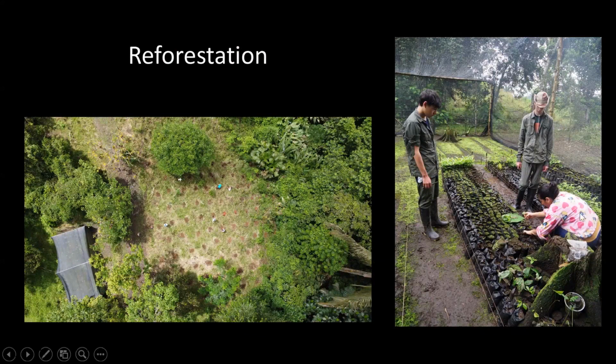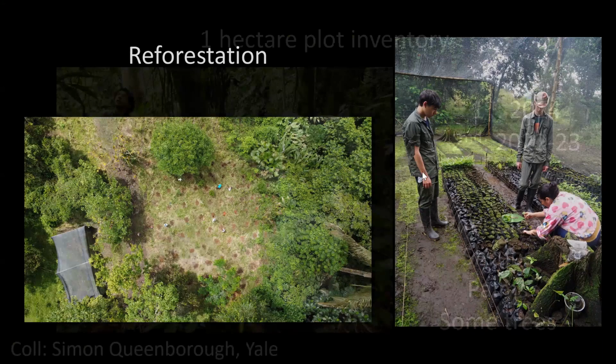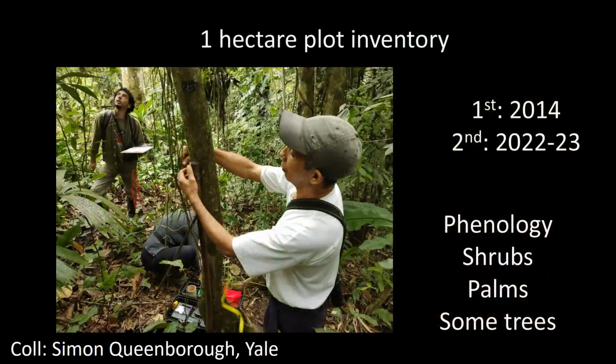We have a lot of volunteers. Here we have the lady on her knees. She is a volunteer from the village where this rainforest is located. And here we have my son, Luca, on the left, and one of his friends who went for a week doing an internship trying to help with the different activities of the project.